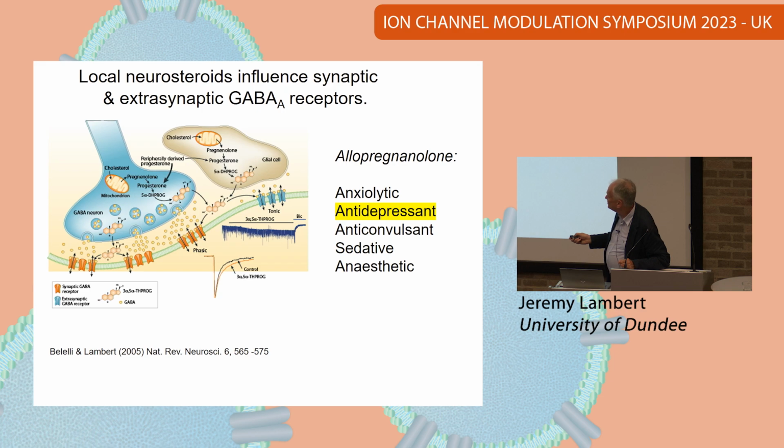And they bind specifically to a site on the synaptic GABAA receptors. And what they do is they promote the likelihood that the channel stays in the open conformation. And so with fast phasic events, as a vesicle of GABA hits these synaptic receptors, you get this inward current, and then it's prolonged. So it's energetically more favorable to stay in the open state for a little bit longer.